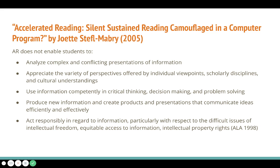Use information competently in critical thinking, decision-making, and problem-solving, which I think most teachers would like to do in their classrooms, produce new information, create products, and act responsibly in regard to information. So Joette Steffel-Marby really stresses the importance of using it as a supplemental tool and the importance of having library professionals and using AR as a supplemental tool.